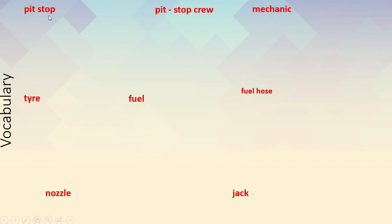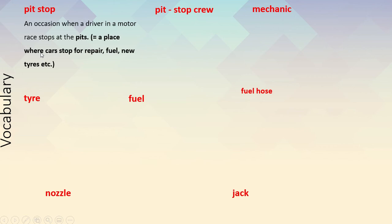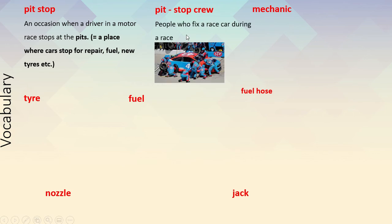We have pit stop, crew, mechanic, tire, fuel hose, nozzle, and jack. Pit stop is an occasion when a driver in a motor race stops at the pits. The pits is a place where cars stop for repair, fuel, new tires, and other things. Pit stop crew are a group of people who fix a race car during a race.